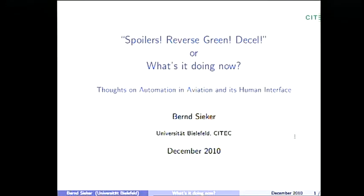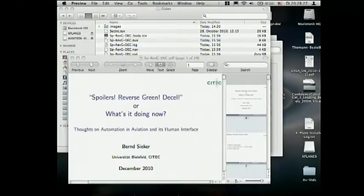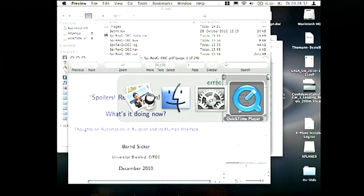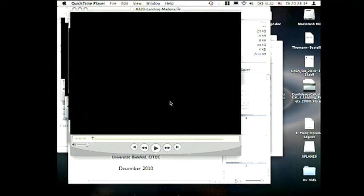The title of my talk is Spoilers, Reverse Green, DECEL. I don't know if any of you have ever been in the cockpit of an Airbus airliner during landing. Probably not many, but these are the announcements that the pilot not flying is making during landing. Let's see if I can find a video for that. This is an approach to Madeira Funchal. It is one of the most challenging approaches. So we can see everything.